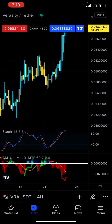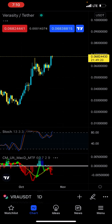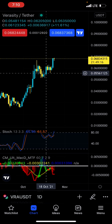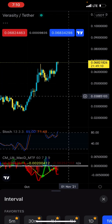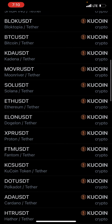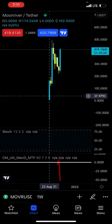VRA, I actually saw yesterday. It's been around this level, but since yesterday, today it's gone up a little bit. But again, it's been super popular for a while now. This is the way that I find new tickers, right? So I know Moon River is basically Moon from its inception on August 23rd.